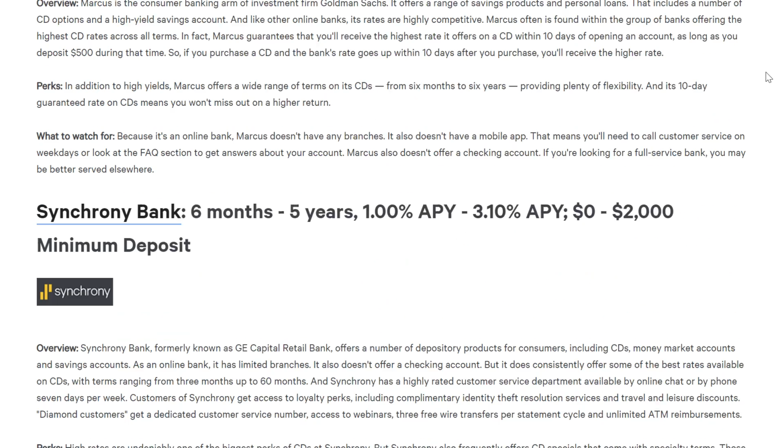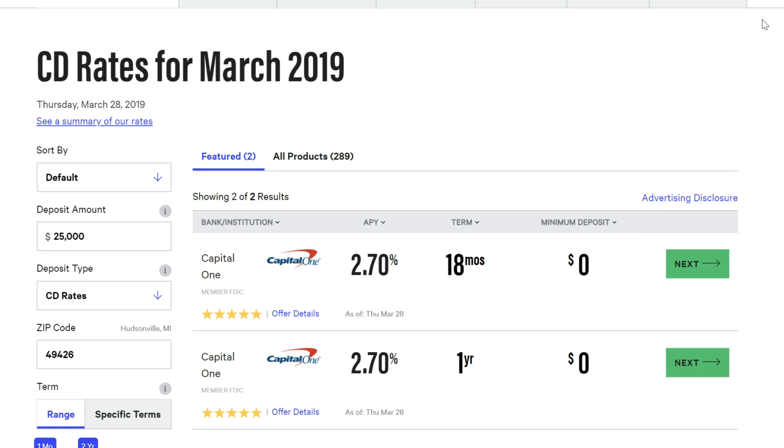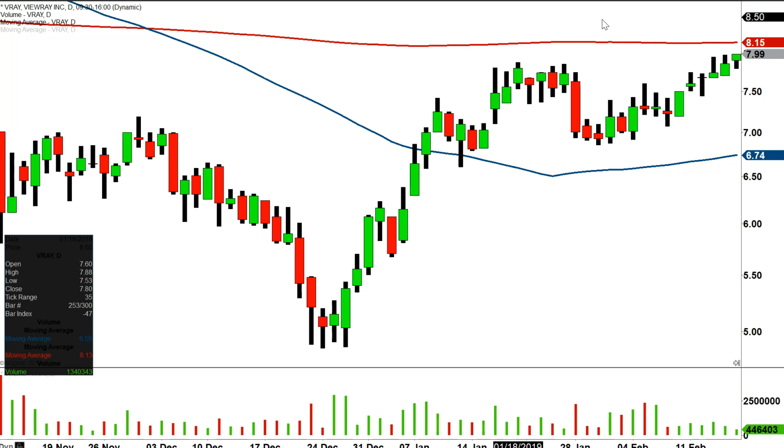These are all pretty much right around there. But here we are, and like I said, these are some of the best. 18 months. Think about that. 18 months, a year and a half. 2.7%. So just keep in mind those numbers. 18 months, 2.7%. So VRAY going into the first day.